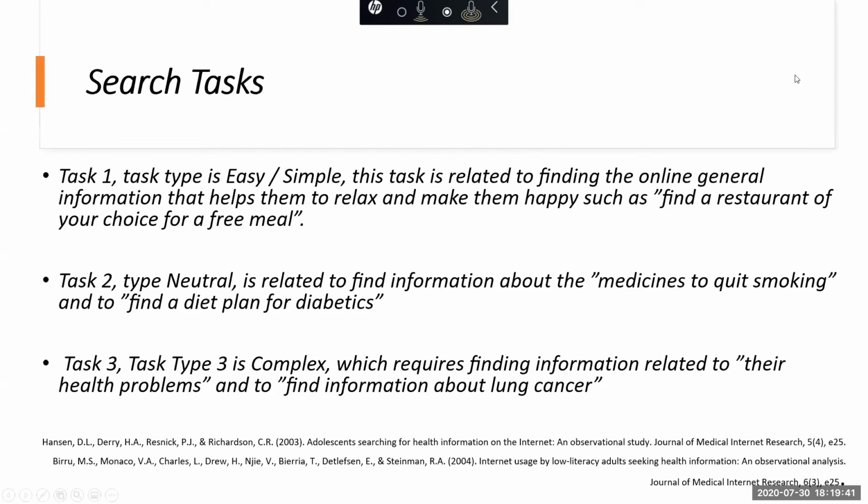2 tasks are related to health information search, and 1 task is basically designed as a simple and easy task to make them relax and elicit their positive emotions. Because this paper is the continuation of the emotion detection study we have been working on for positive emotions and positive technology. So we have set this task as simple and easy, such as to find a restaurant of your choice for a free meal from a friend.